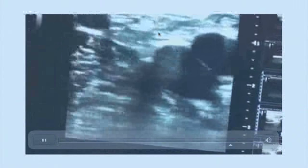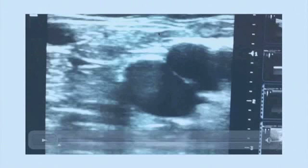What did the patient think when you pulled out the iPhone and started recording this? So that's actually my femoral vein. And it's a really nice looking femoral vein, if I do say so myself.